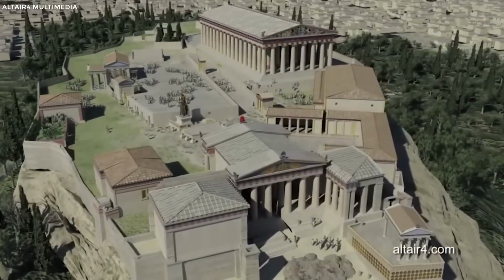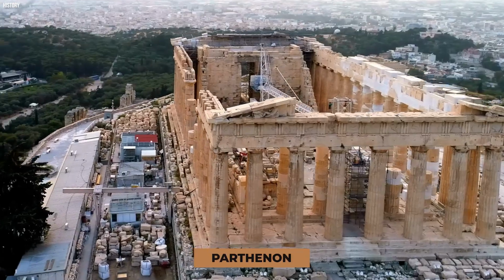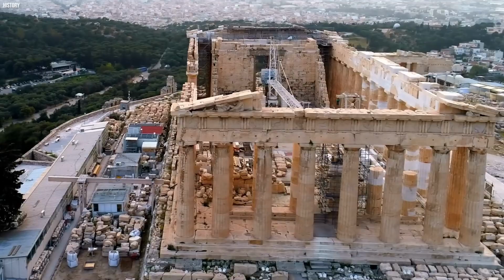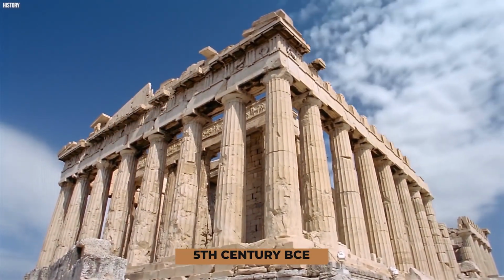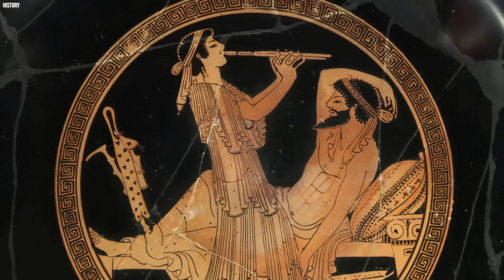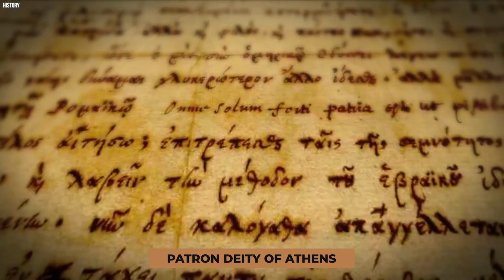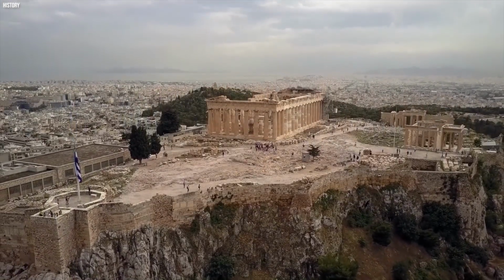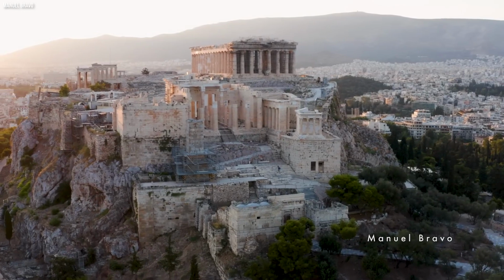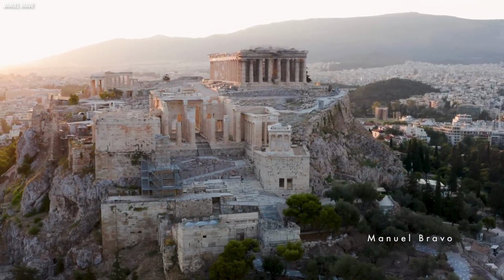The Acropolis has housed several ancient architectural masterpieces, but the most famous is the Parthenon. The Parthenon is an astonishing temple built in the 5th century BCE. This temple is dedicated to the goddess Athena, the patron deity of Athens. Its harmonious proportions and exquisite sculptures make it a testament to the extraordinary skills of ancient Greek architects and artisans.